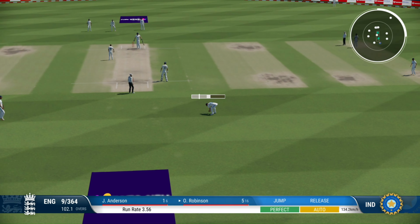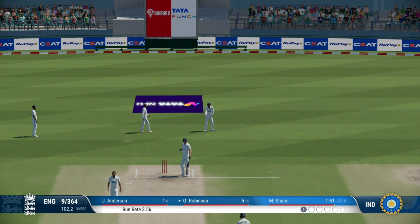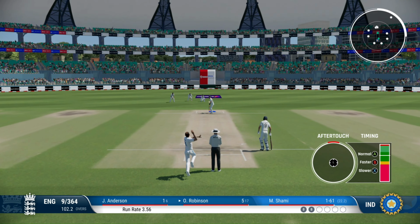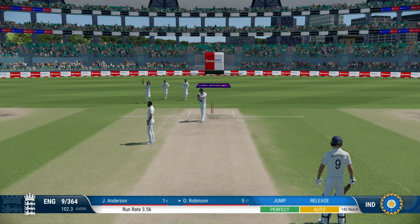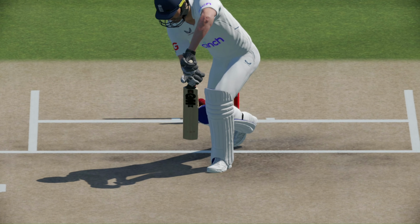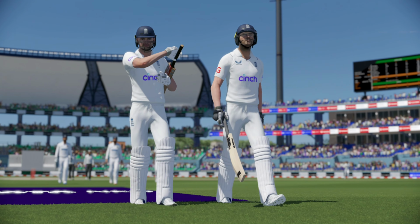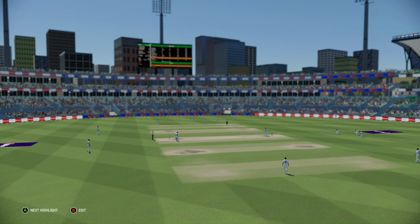Finds the edge. Let's see if they can get the ball up into the slot like before. So crucial to follow up that last delivery and keep the batter under pressure. Edge, amazing delivery. They've been bundled out for not many at all. The bowlers have done their job, just need the batting to finish it off.